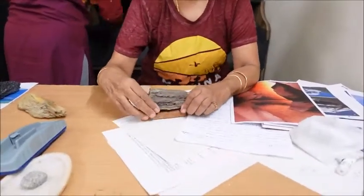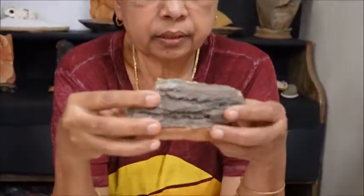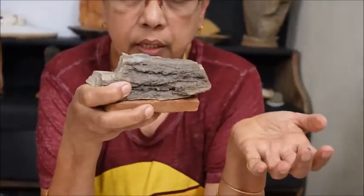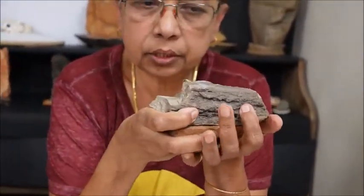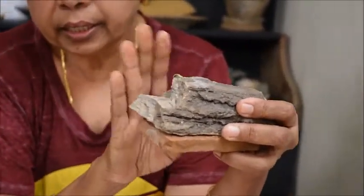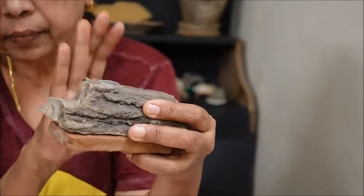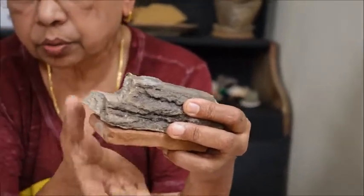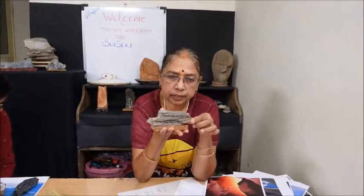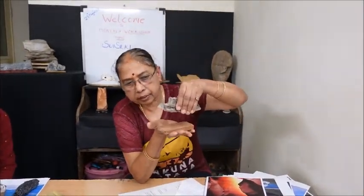This is the fossil formation of a wood. For years it was inside the soil, and it became very hard and stone-like. This is also a brought stone. It is also brought from Japan, and we can see the heaviness of this one.